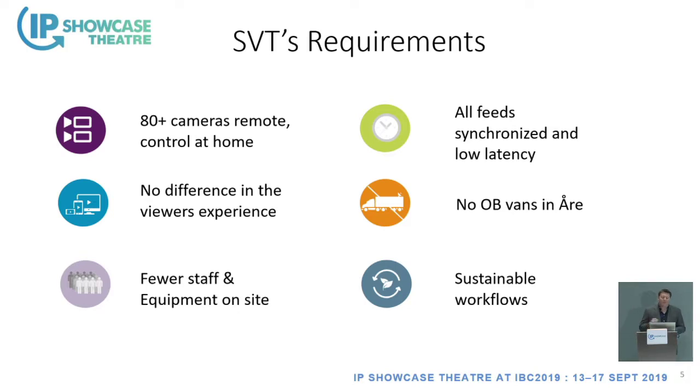They brought the requirement of no OB vans at the remote site. That's the big challenge. Because OB vans, that's your tech core. That's your routers, that's your multiviewers, that's your processing core, that's your up-down cross converters. That's everything you need to normalize the facility. They did not want that at the remote site.